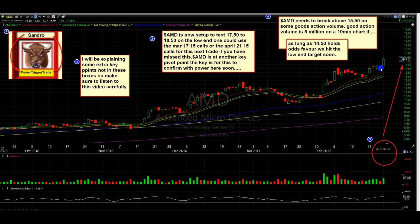reinforcing the move. And the way we closed and the way we acted with the volume, I wanted to make another reinforcing plan with some higher targets based on the action. So let's get to it, people. As I said over here, I'll be explaining some key extra points that you won't see in these boxes.